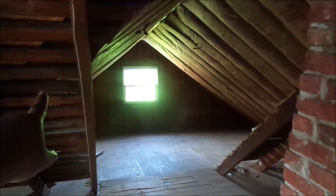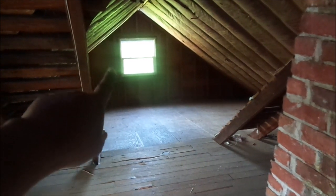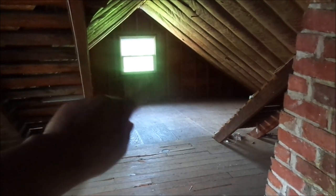And then this is an add-on that the old homeowners did. So they insulated everything. And we're going to be using this part as like a guest room area. So it's just so huge, you guys. And we just absolutely love it so much. There's so much that we can do here, and I'm excited about it, you guys.